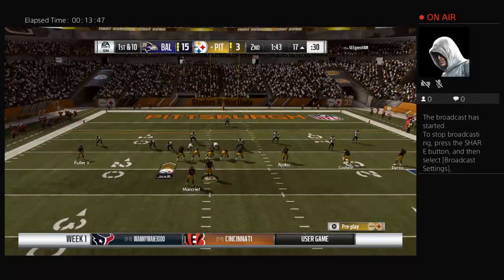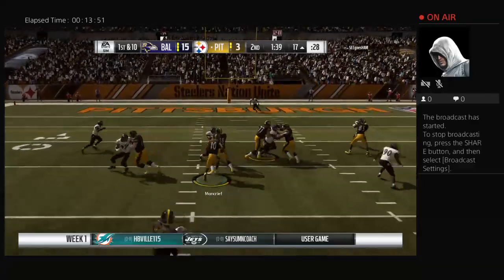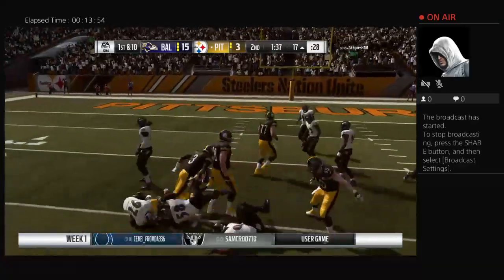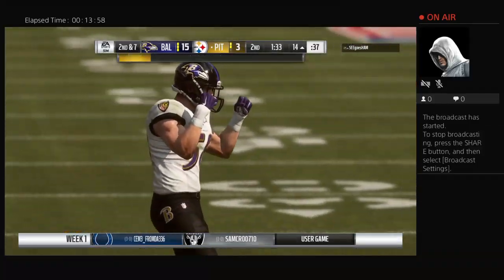Here's another 1st and 10. They'll run it now out of the gun. He will push his way down to about the 14. A gain of 3, second down.